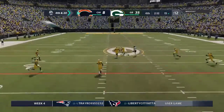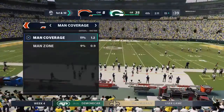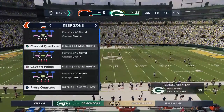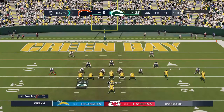Going up top for Miller. And he bats it away, and it falls down incomplete. The Bears tried it on 4th down, unable to convert. And now the football's going to go over, already being placed at the 15-yard line. Line of scrimmage, the 15. It's 1st and 10.